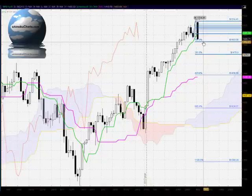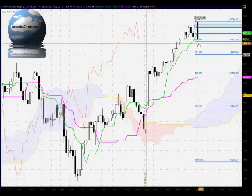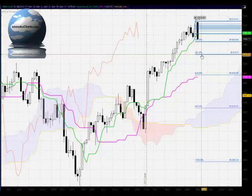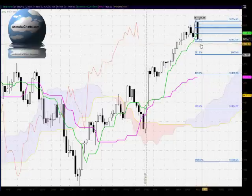So two important levels. I suggest that there is a good possibility that this market will trade through the 161.8% tomorrow, and then perhaps over the next day or two test to the 261.8%. What we should be doing is watching how the market reacts to these levels, and also remember that minor level that I said around the 1490 level.